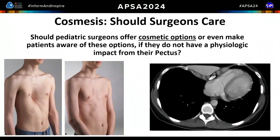A word about the vacuum bell. We've been using it for a little less than 5 years now. One of the lessons learned is that the shape of the chest makes an enormous difference. A deep funnel-shaped Pectus, such as the one in the picture, is not likely to do very well with the vacuum bell. But a sort of scalloped, saucer-shaped chest is a good candidate for the vacuum bell used properly.